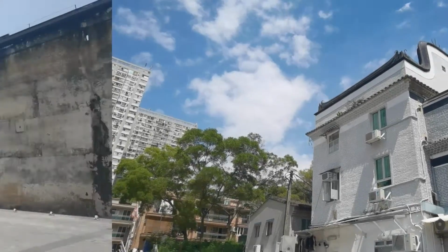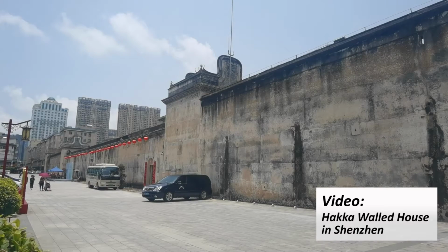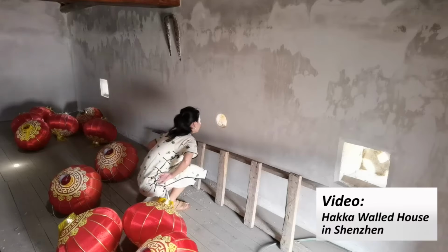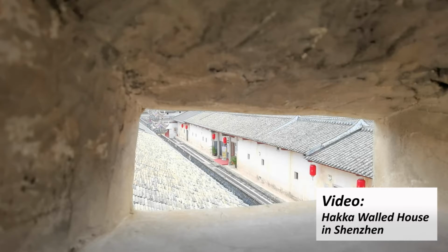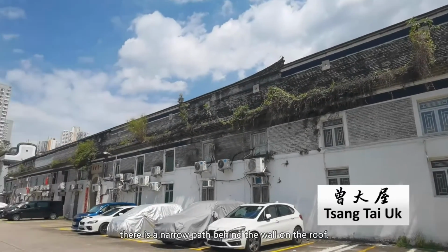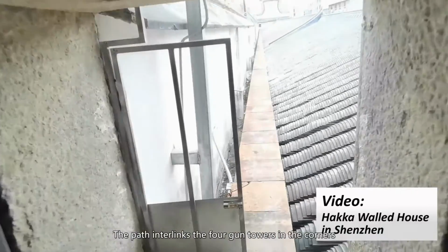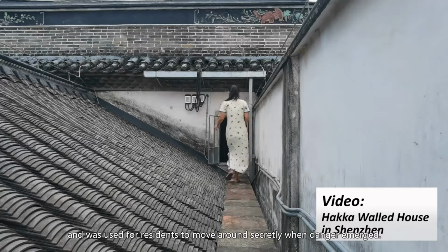They weren't like this. I'll use the Hakka woodhouse in Shenzhen to show you how they originally looked. There are only small loopholes on the wall through which guns could be fired. The entire house was also under surveillance through the loopholes. Looking from this angle, you probably wouldn't find there is a narrow path behind the wall on the roof. The path interlinks the 4 gun towers in the corners and was used for residents to move around secretly when danger emerged.